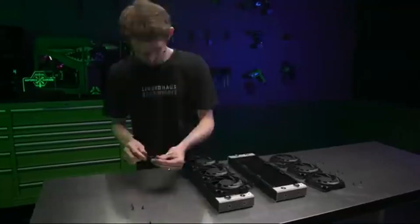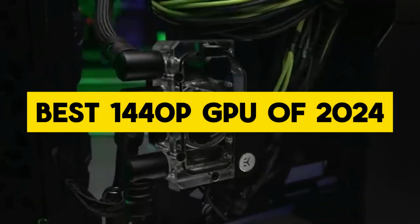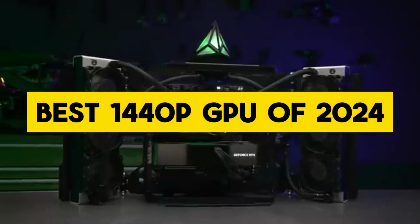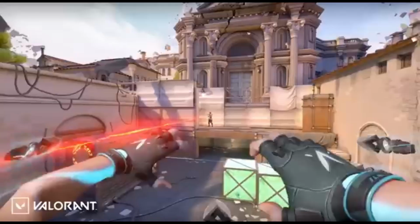Today we're diving deep into the world of graphics cards to unveil the best 1440p GPUs of 2024. If you're on the hunt for that perfect GPU to elevate your gaming experience to new heights, you're in the right place.